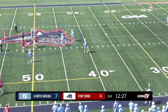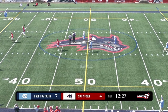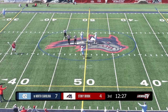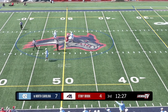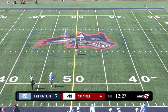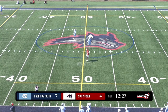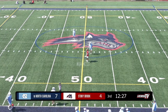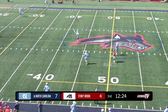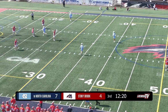So good effort. However, we've got a call on the play, and it does look like it's going to stay with the Tar Heels. It doesn't look like man advantage either, which is good news for Stony Brook at least. But they're still in possession, and after the first quarter, basically North Carolina was able to take advantage, winning so many faceoffs and causing a few more turnovers, and that trend has not stopped as we begin the second half.